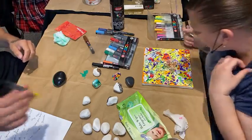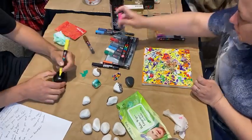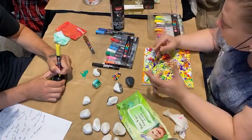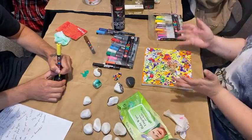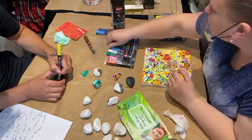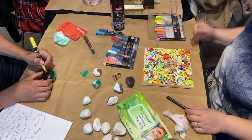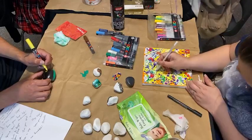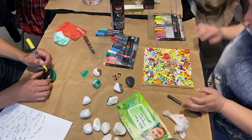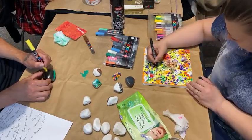Okay, so when I have the outline that kind of works, I can use the black so I can make it really stand out because it's barely visible. So I could use either a black Posca marker or the Tombow marker. Also, where's the white pen? I could add white pen here, but on top of resin, I don't know, I never tried actually.